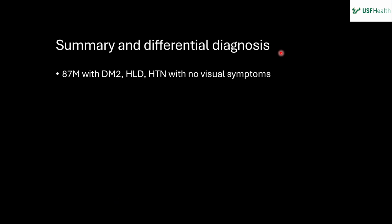So, this is an 87-year-old male with type 2 diabetes, high blood pressure, high cholesterol, no visual symptoms. Of course, number one on the differential is branch retinal vein occlusion, but he has a lot of risk factors for hypertensive retinopathy, like non-proliferative diabetic retinopathy, although it's really all the heme is along one specific distribution, so less likely. And then he's 87, so maybe if he has ever had cancer and radiation before, radiation retinopathy.